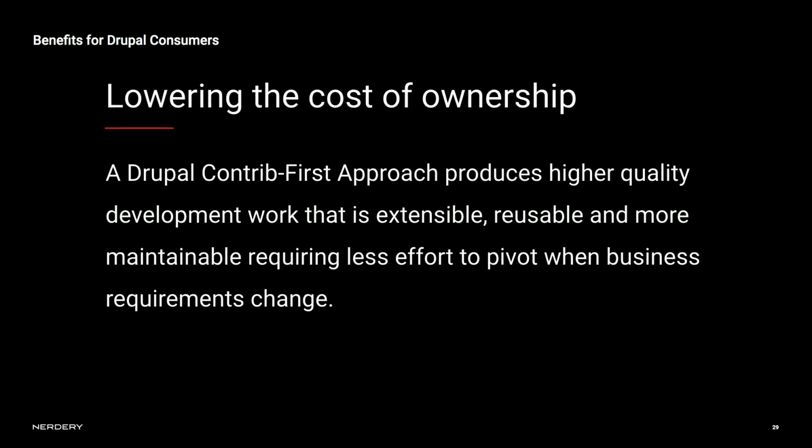So if we make things more maintainable and extensible, when business requirements change, you can more quickly adapt. You don't have to redo things because you've already built things in a way that's extensible, and so you can adapt more quickly. And so when you're lowering the cost of ownership and you're choosing Contrib or a Drupal core solution rather than doing something custom, you're lowering the cost for that particular engagement, but maybe you're not lowering the total investment. In the long term, though, they're going to get more value and lower costs in supporting a custom solution.